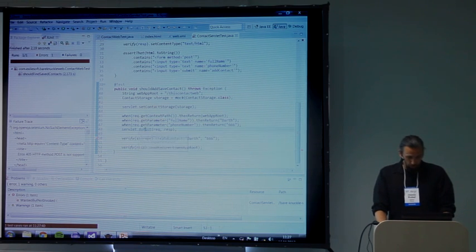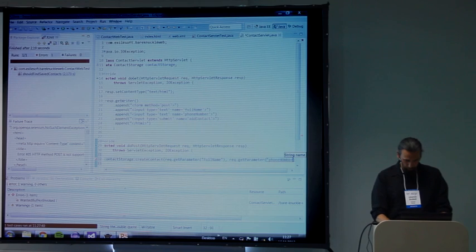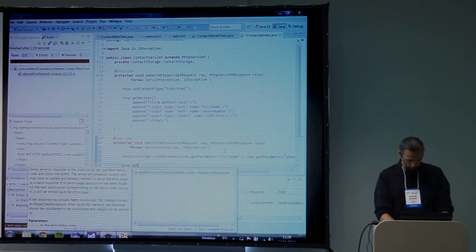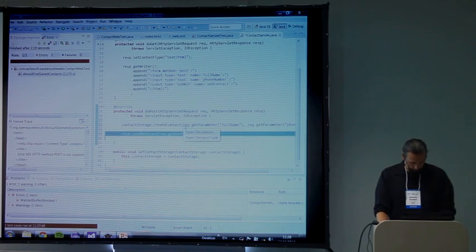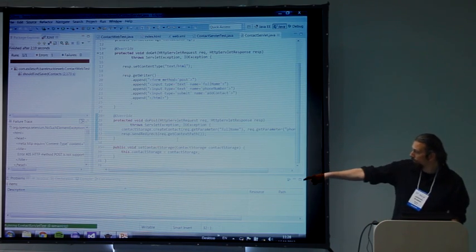Okay. doPost. Oh, so much test code. And then this is all the code I need to write to implement it. Full name and request.getParameter, phone number, and what now? Well, redirect. response.sendRedirect to request.getContextPath. There we go. Oh. There. Okay, it's green. You guys, you see it gets green down here, right?